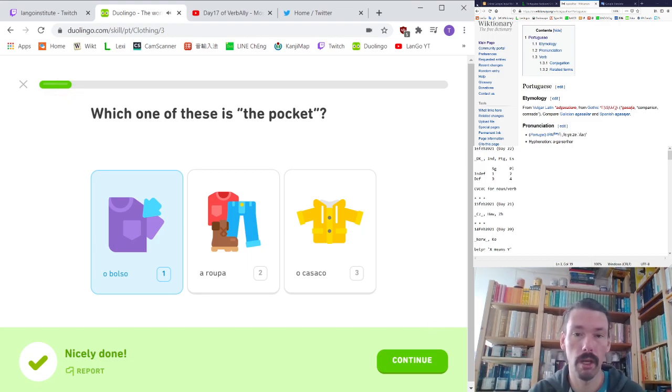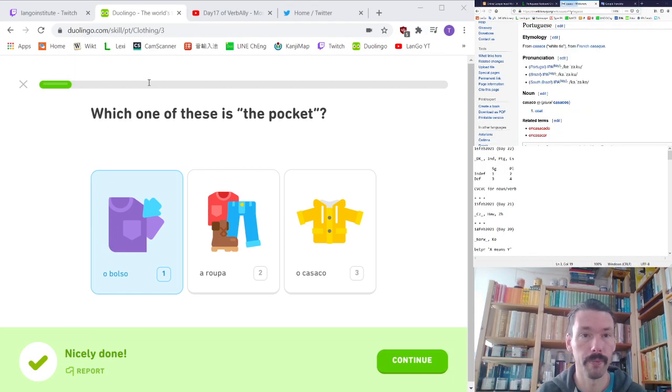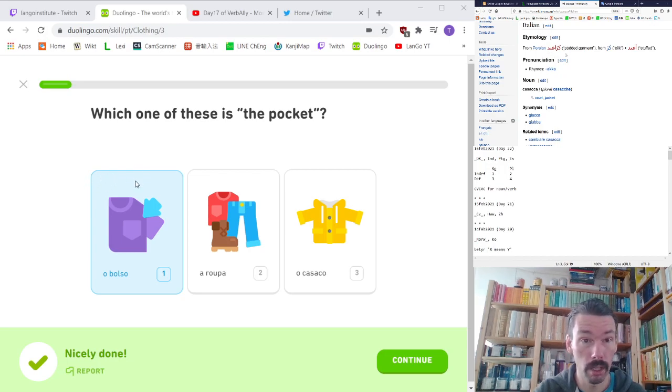Casaco. I wonder if it's an ethnonym. Casaco. Casacca in Italian, probably. Persian. It's a j. Kajarand. Padded garment. Stuffed silk. How cool. Very nice.